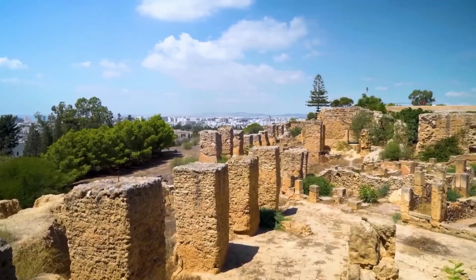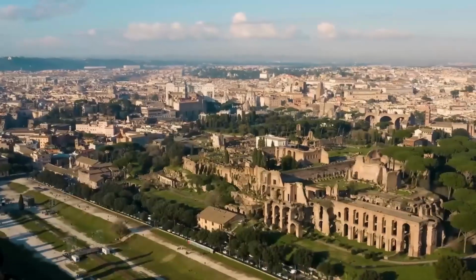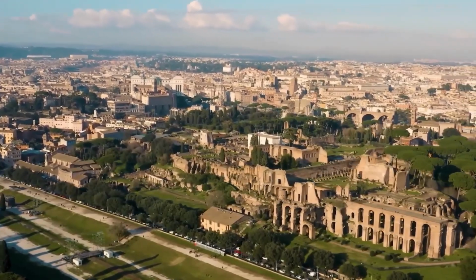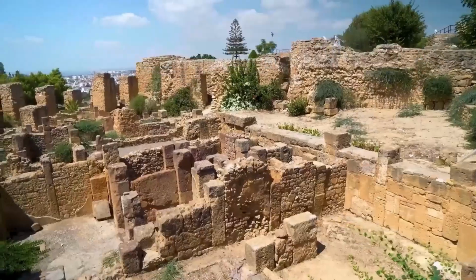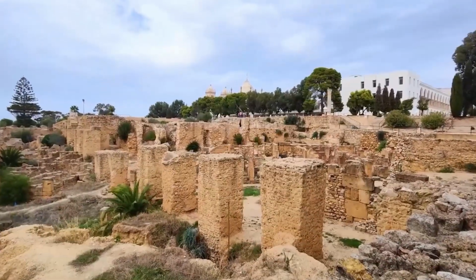Carthage fell as a result of the Third Punic War, and in 146 BCE it was completely destroyed. Almost all of its inhabitants were killed. Those who remained were sold into slavery. The land was sown with salt and plowed. This was how the Romans took their revenge on Carthage for its successes in the Punic Wars.